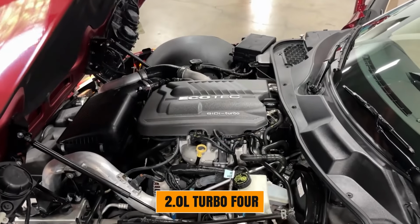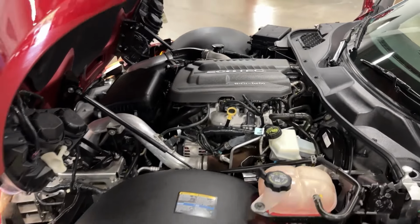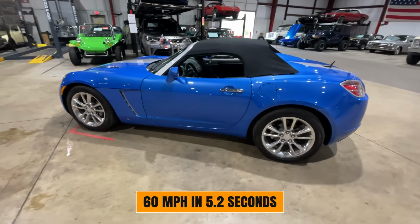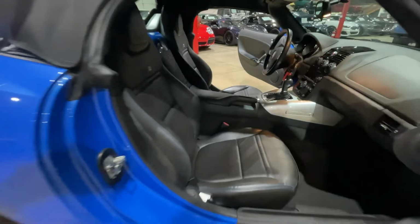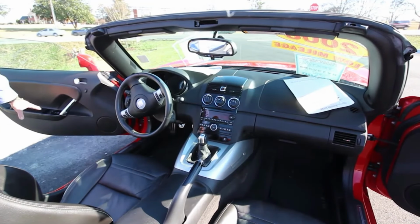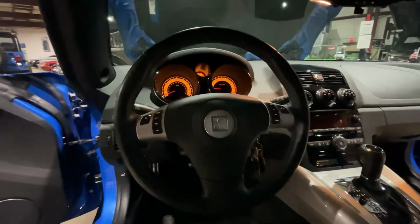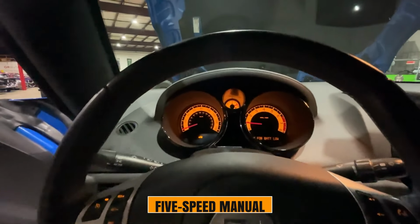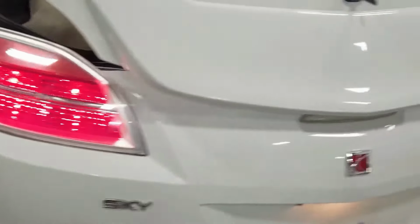That 2.0-liter Turbo 4 producing 260 horsepower launched these lightweight roadsters to 60 miles per hour in 5.2 seconds. Legitimately quick. The rear-drive chassis, co-developed with Opel GT, delivered sharp handling, embarrassing Miatas and competing with Boxsters costing double. You got a proper 5-speed manual, later 6-speed, and removable hardtops provided year-round usability.